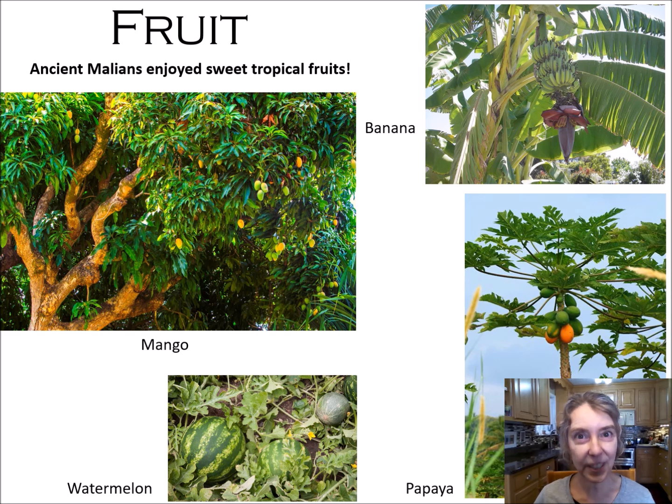We even have fruit in our dish today. We've got bananas, and then we've got some plantains, which are almost like bananas, and we're using dates. But in ancient Mali, they would have had so many tropical fruits, mango, papaya, and watermelons, for example.